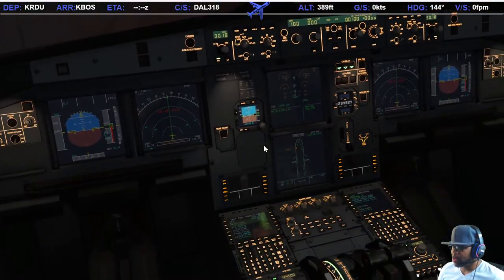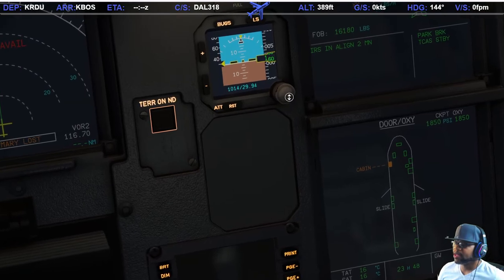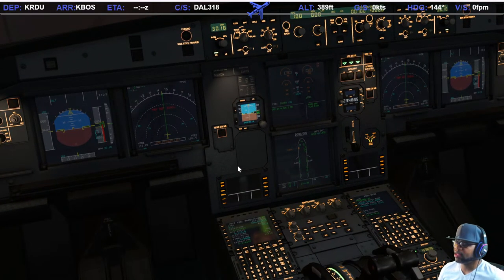You know, a lot of times I shy away from flying at night so you guys have something to look at, but I did promise myself that I would be doing more flights in real time. So IRS has got about 2 more minutes to align, so that's awesome.